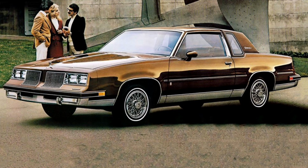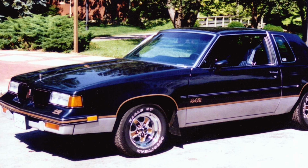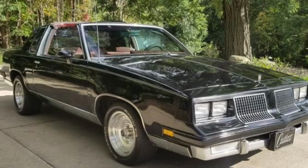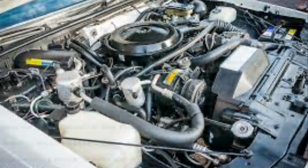Until 1984, the deluxe Cutlass Supreme model was known as the Cutlass Calais. When the Calais nameplate moved to its own platform in 1985, the Cutlass Supreme was renamed Cutlass Salon. As the new front-wheel drive Cutlass Supreme models were being launched in 1988, the rear-wheel drive G-body platform coupe remained in production for one more year as the Cutlass Supreme Classic.